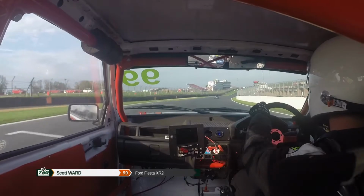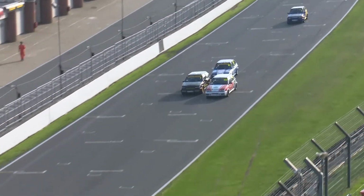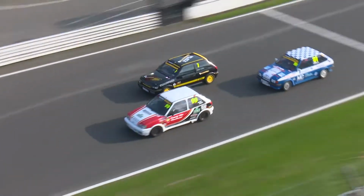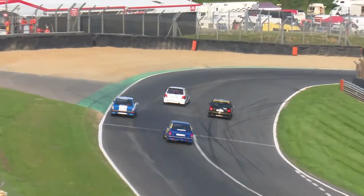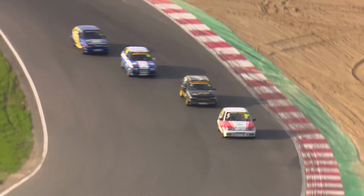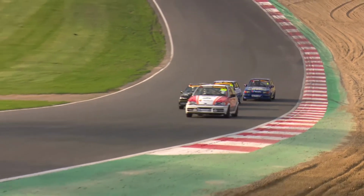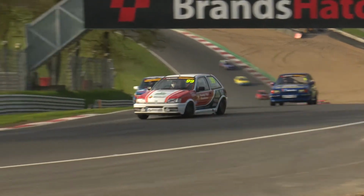Right, here we go. This battle with Scott Ward is still going on. And he's on the outside line here of Derek Rosier. And not quite knowing where to go is Steve Groom in the XR2. And it looks like Ward is going to go through, is he, on the outside line. Rosier has to settle in the middle, and there's another XR2 now starting to join in the fun, which I think is Pete Morgan. Yes, it is.